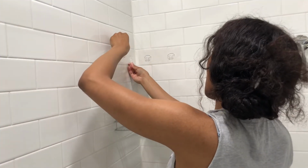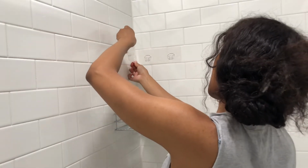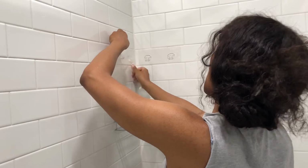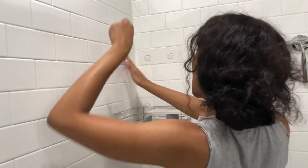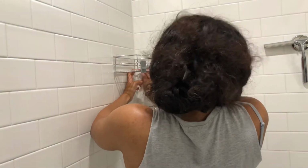Next, I'm going to install my 2 shower shelves, or shower caddies. They're pretty easy to put together. Just stick the back on and then clamp the shelves to those clamps. Hopefully I explained that right. If not, just pay attention.